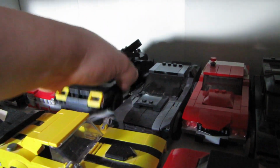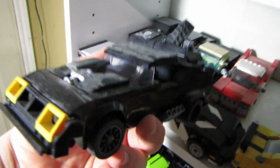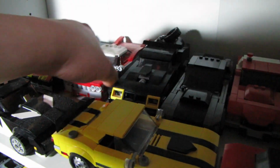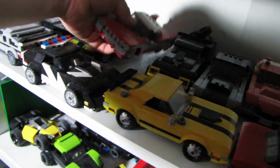Over here is the Mad Max Interceptor that I built. Pretty self-explanatory if you're familiar with the Mad Max movies and games and other things that go with it. There's Christine, which I did do a video on a long time ago. It was an old Halloween special. So there's Christine. So that's fun.